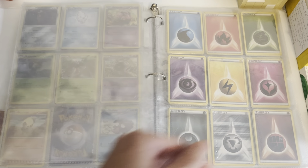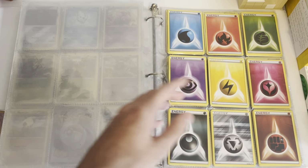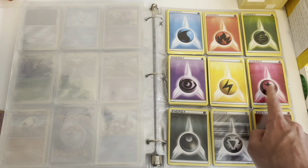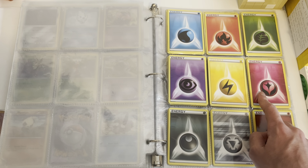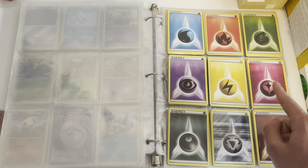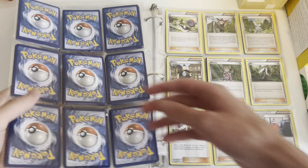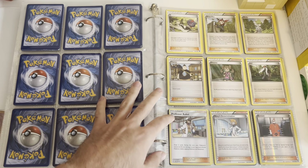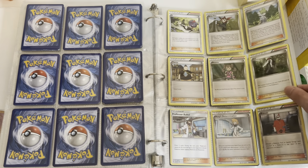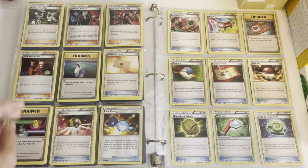I do have some energies to show you off before we wrap it up here. There's some energies. My favorite energy is probably... I forgot which one this is called. Is it the Mist? No, not the Mystic. It's the pink one. I really like that one. But they're all great. I do have some trainer cards. They're okay. I mean, they're not too impressive, but, you know, they're cool. There's some other ones here. So, that's pretty much the end of this collection.